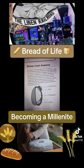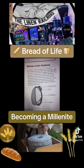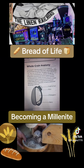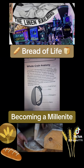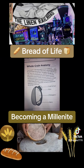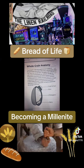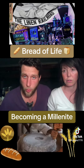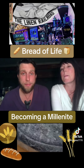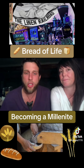Mm-hmm. This is called the endosperm, you guys. The remaining portion, it makes up the largest percentage, 80 to 85% of the seed. It is the white flour portion. It contains mostly protein and starch, okay? While it has some essential amino acids, it is virtually devoid of vitamins and minerals. So real quick, that's basically what you've all been eating forever. So if you've eaten bread in your life, it's basically nutrientless, as in there's none.